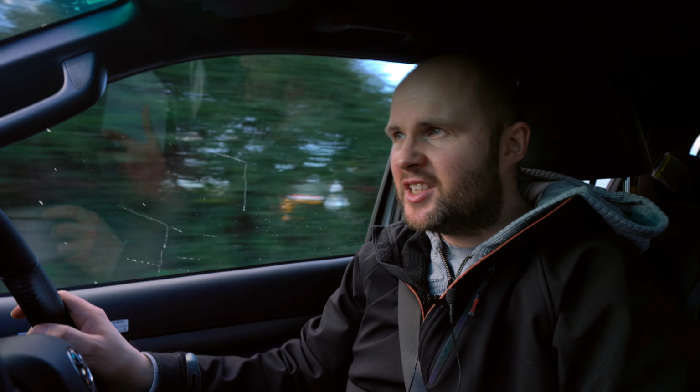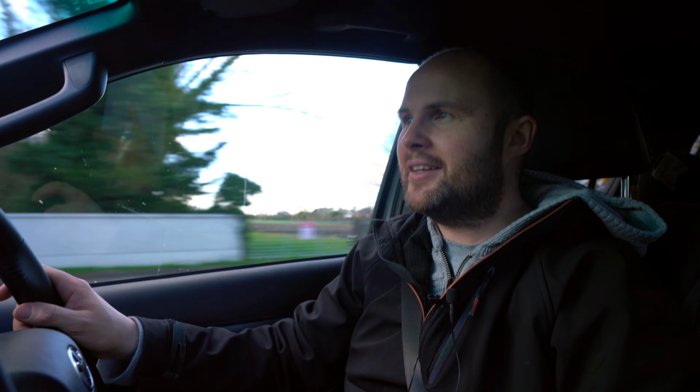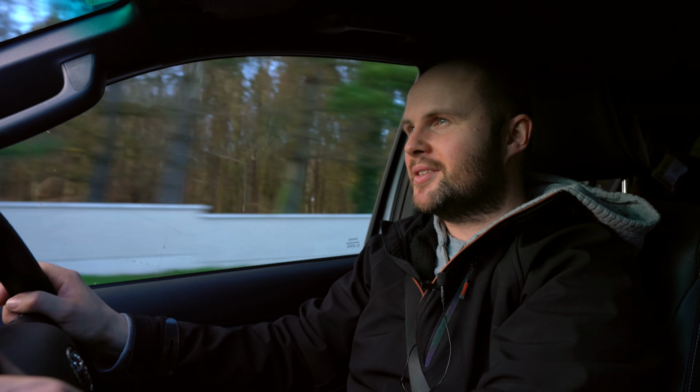I'm actually dropping this back to Toyota a little bit earlier than expected because they're going to need the extra time to wash it. I do have a couple of cars that I have to shoot over the weekend, but still, nobody can say that this Hilux hasn't been put through its paces.